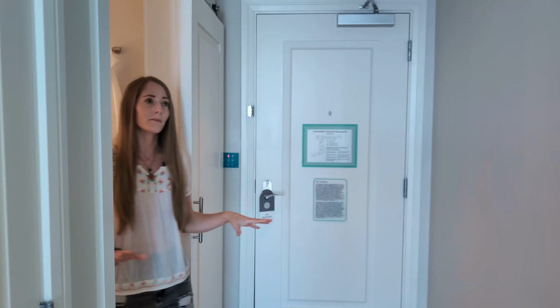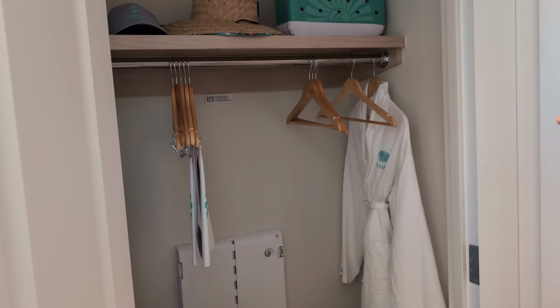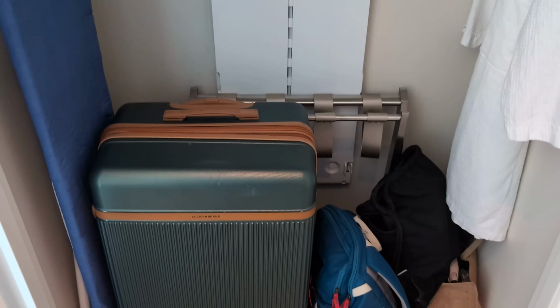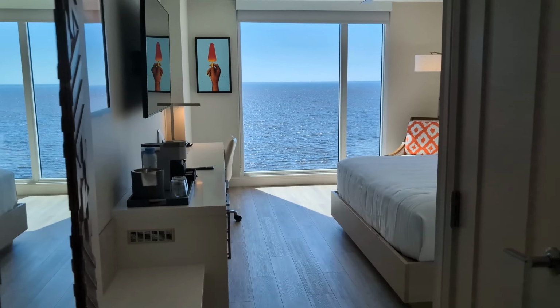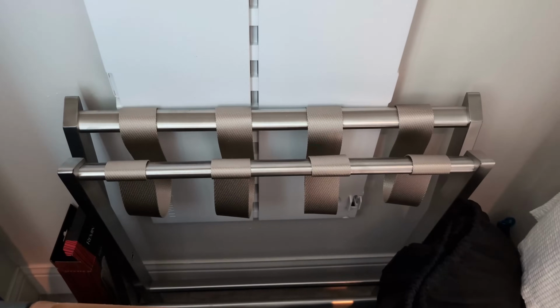Now, outside of the bathroom, you will find a full-length mirror to the left and a closet to your right. Thankfully, the closet is a good size because this is where we have put all of our stuff in order to keep the rest of the room looking nice for this tour. But we did want to point out that there is an iron, as well as a full-size ironing board and a luggage rack.